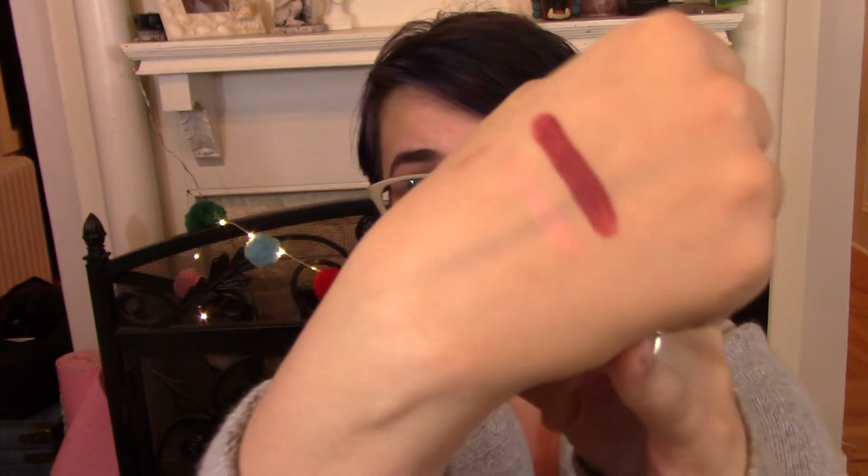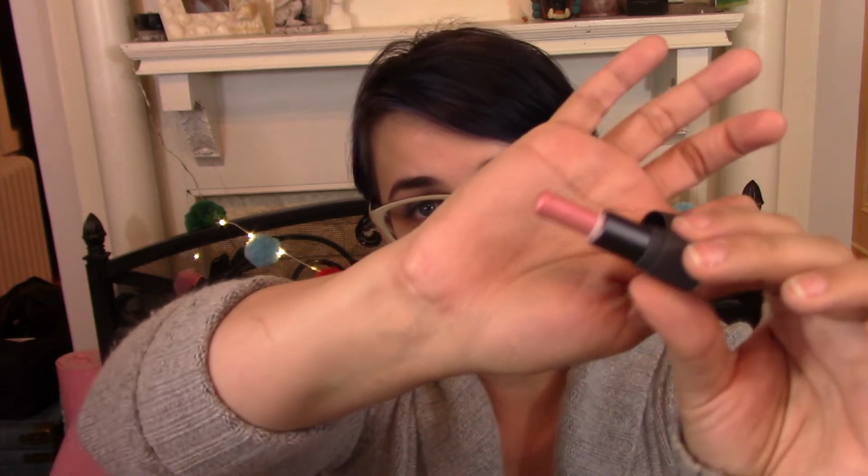I would use this as a topper, to be honest, or a highlight. And that's what I kind of want to experiment with this month. Generally I'd probably use this as a lipstick, but the fact that it is so shimmery and so highlighty, I want to see about using it as a stick highlighter, and I think there's so much product in there, it's nuts. But yeah, I want to experiment with it and see how I like to use it. I think I'd like to use it as a lipstick topper or as a stick highlighter.